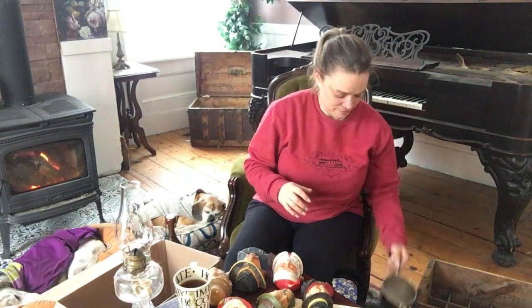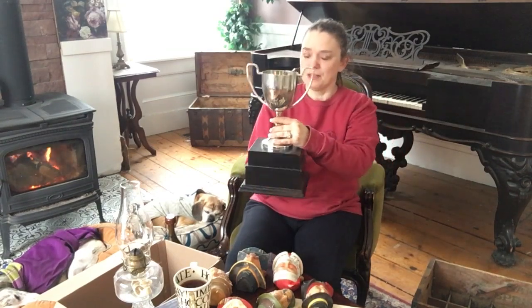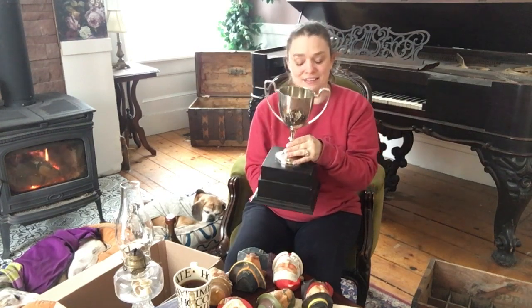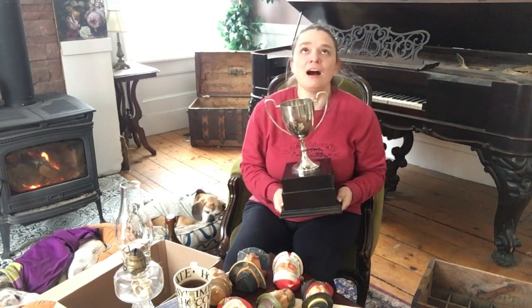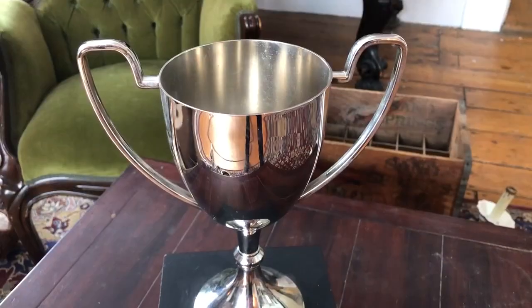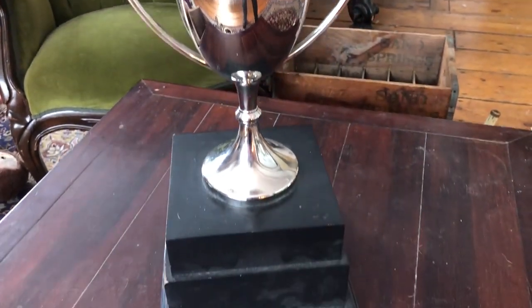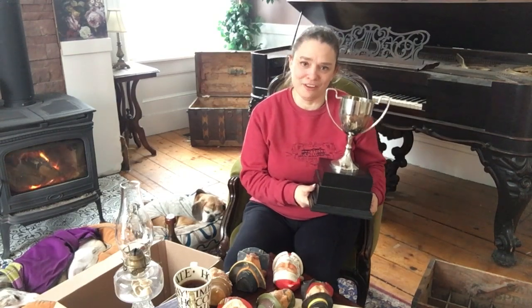Now this one, I really love. We found this in an auction recently, and it's one of those pieces that for me, I think back to all the quirky things that you would find on the shelves in the pub, and there always seemed to be some kind of trophy for some reason. For winning something. Now, the great thing about this one is it isn't inscribed. So we can use it for our own inscription and create our own trophy. I feel like every pub needs a trophy of some sort.